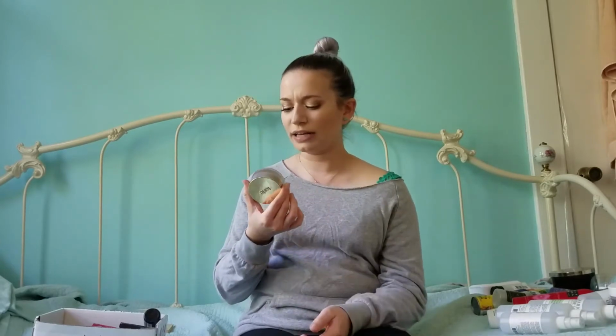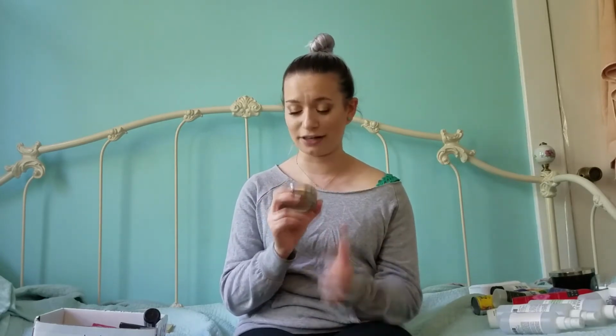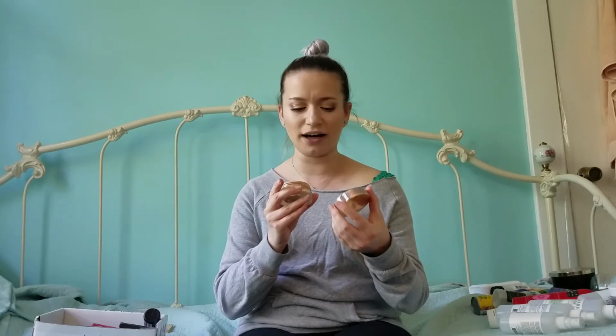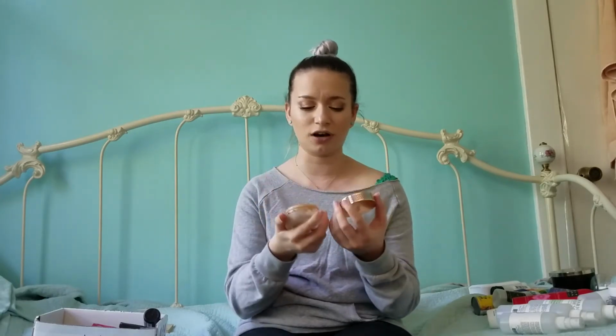Next, ooh, I don't know the name of this. Oh, there we go. This is the Tarte Empowered Hybrid Gel Foundation in Fair Light Neutral. This is too dark for me, but I did go through the entire thing because I'm a savage. There is a little bit left in here, but it's not even enough to get a full face of foundation on. But I don't know how I feel about this one.